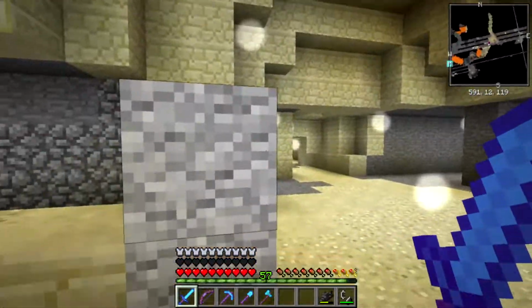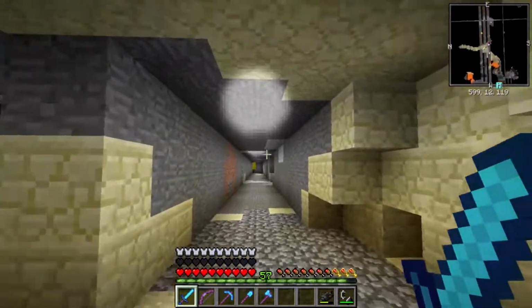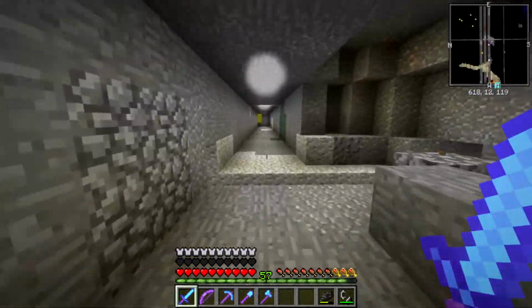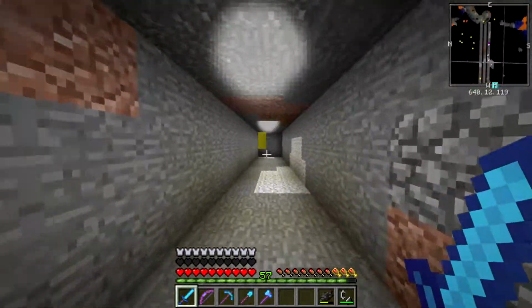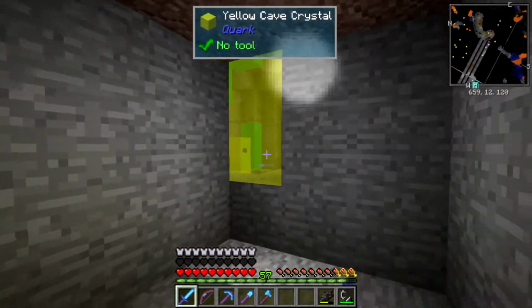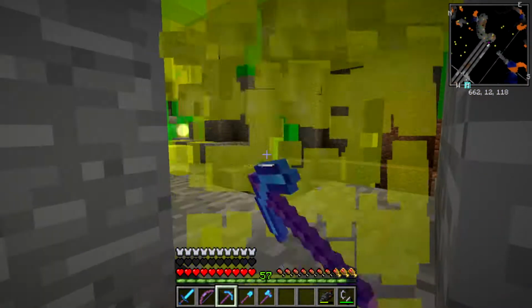I found this interesting area here, too, where there's just this sandstone everywhere. And I've been using an illumination wand. I noticed that, it's cool. They're definitely worth it. I found your tunnel, but if you go just past your tunnel, I found this stuff here. Ooh. Cool.